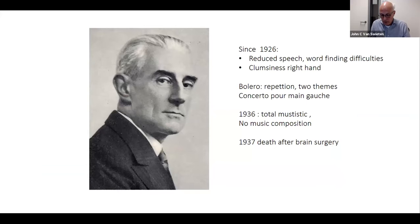What's interesting is that Maurice Ravel has probably developed a kind of frontotemporal dementia. He had reduced speech and word finding difficulties since 1926. He had a clumsy right hand. And if you listen to the Bolero, you hear a repetition of only two themes. It reminds you of the obsessive compulsive changes you can see in frontotemporal dementia.